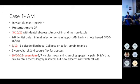After the weekend, on the Monday, the 10th, he was seen at 9 AM. He'd had ongoing diarrhea over the weekend and a bit of crampy tummy pain. His dental abscess had largely resolved, but was still there, so the GP gave more antibiotics, but realised that something was not quite right, so safety-netted and said come back if you don't feel well. He did go back at 5 PM that evening. He'd not passed urine since 9 AM. He had severe abdominal pain.